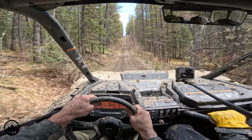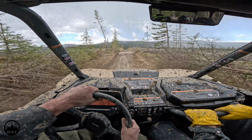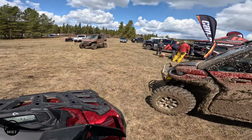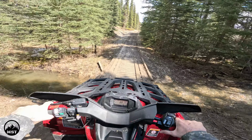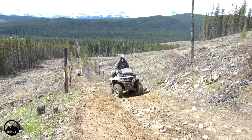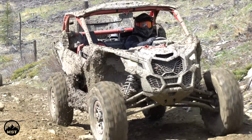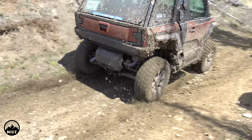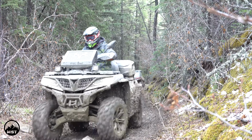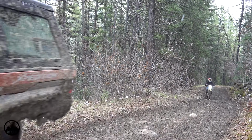Up the hill? Oh, up this hill? Pretty fun. Snowing now. We're on the Outlander MAX, leading the charge, demoing the Defender. Hello, I'm Brandon. We're both on the Outlanders. Woo! And the electric bike.